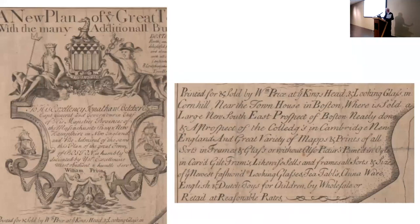But from a historic perspective, this is invaluable. So this is showing you how Boston physically developed from 1722 to 1769. The buildings, the streets, where the new things were being built and where the land was being made. So that's it. Thank you very much.